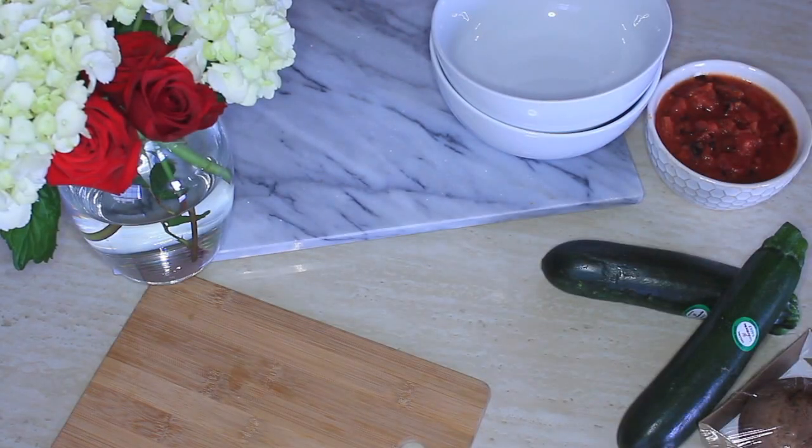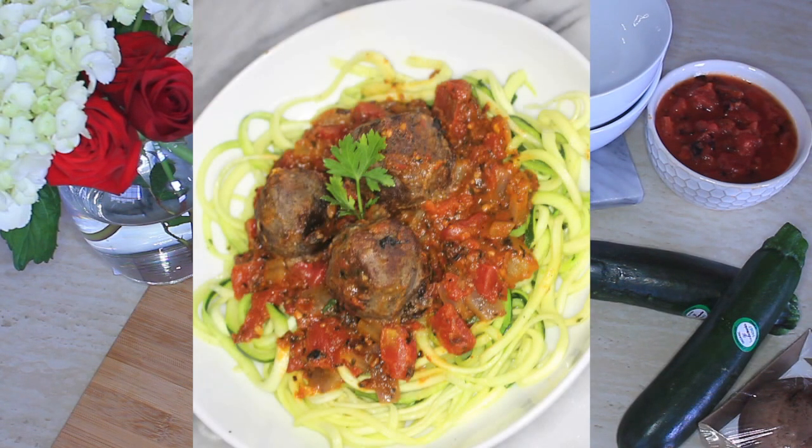For dinner, I had some black bean balls that I made, and I put them on top of zucchini noodles, and I made a tomato-based sauce to go with it. And I must have been really hungry by dinner because I forgot to do a video shot of what it looked like, but I did take some pictures of it, so I'll insert the pictures of what it looked like here.